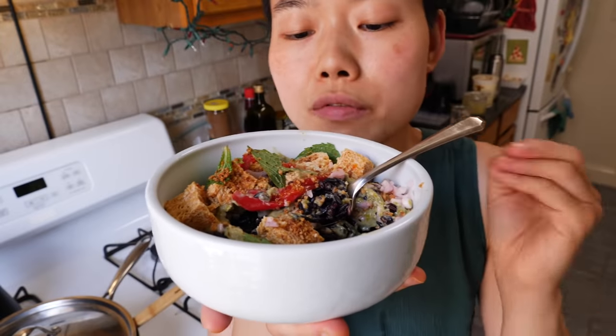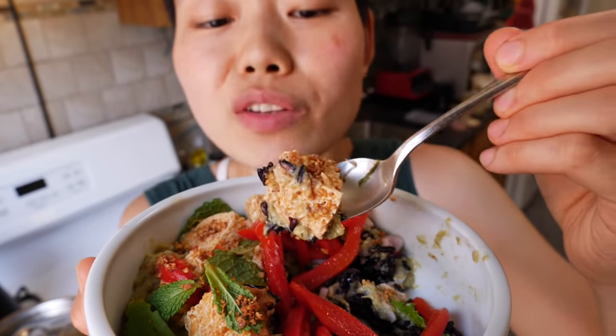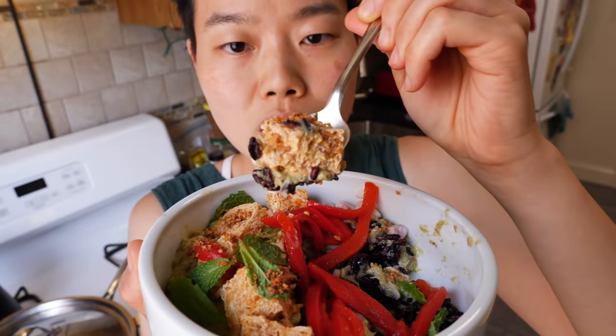The nuttiness of the rice goes so well with the crunchy little bits of almond that's slightly burnt and slightly toasty. Just like, check out the flavor pockets on that tofu, my man. Look at it.